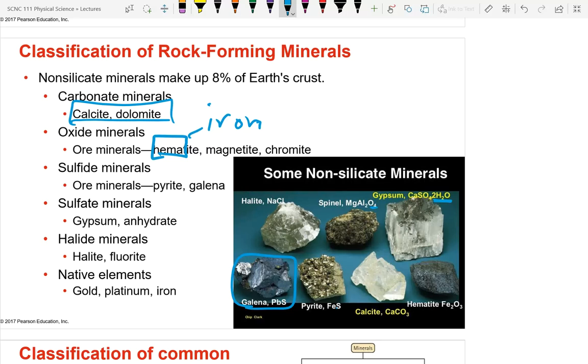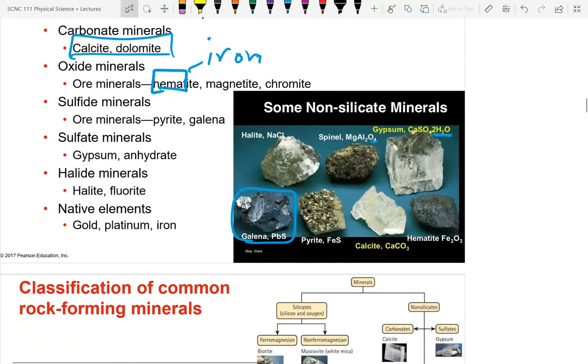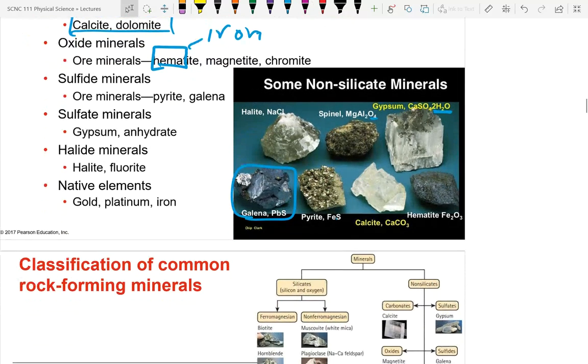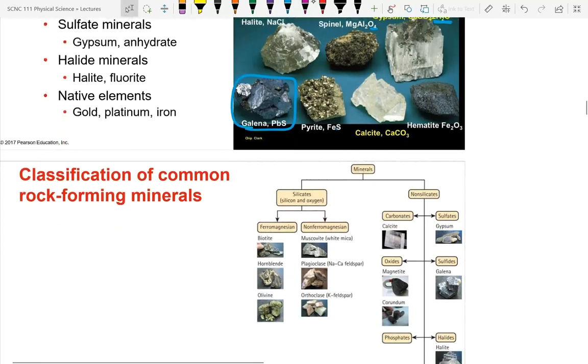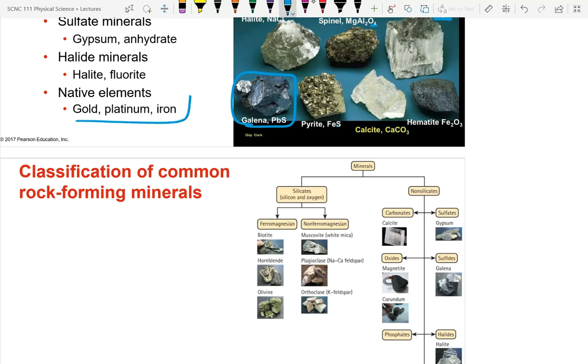Magnetite, I don't know what it is offhand. Chromite, obviously it's going to be chromium. The ore minerals, pyrite, galena, sulfates, we've already gone through. Native elements. Clearly native elements don't have silicon dioxide in them or silicates in them. So gold is a native.